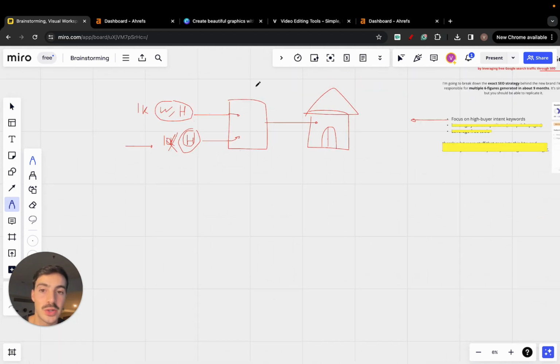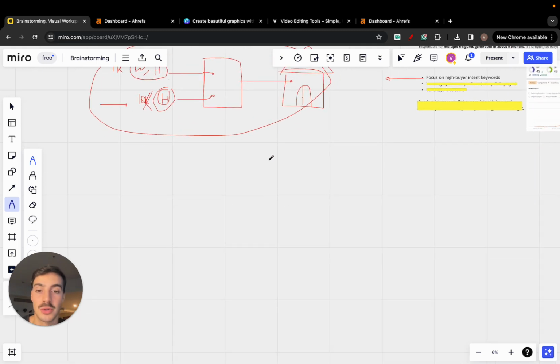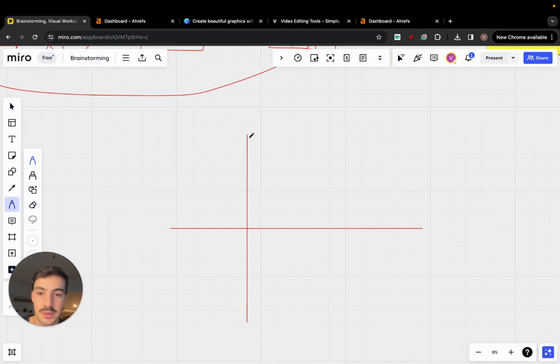So once you understand this analogy, you've got to be able to apply this to your own business. And once you do, you draw out your keyword matrix, where on the y-axis we have what I call BI, which is the buyer intent or buying intent, however you want to call it. And on the x-axis we have traffic, which of course, the higher the traffic, usually the higher the competition, right?